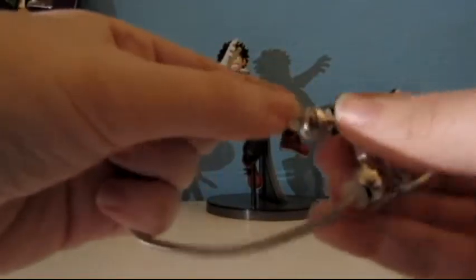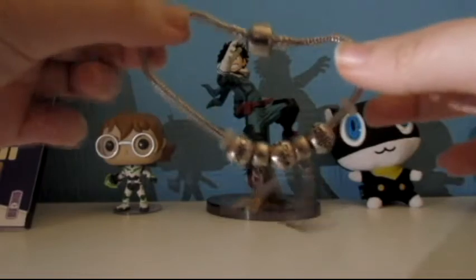So yeah, it is a really nice bracelet. I can't remember if this was a gift from someone or I bought this, but it is a really nice little bracelet and I really like it. So yeah.